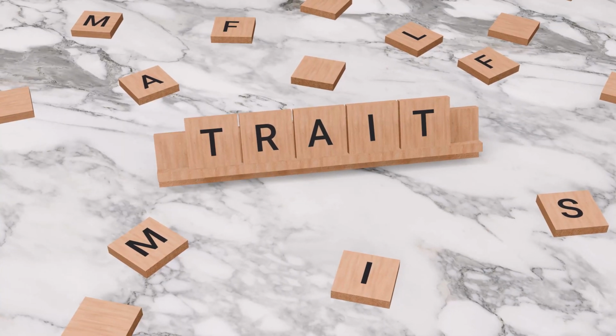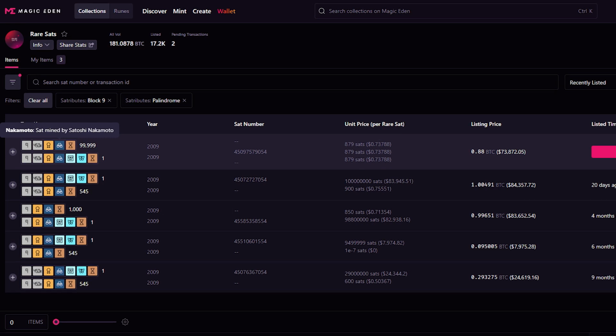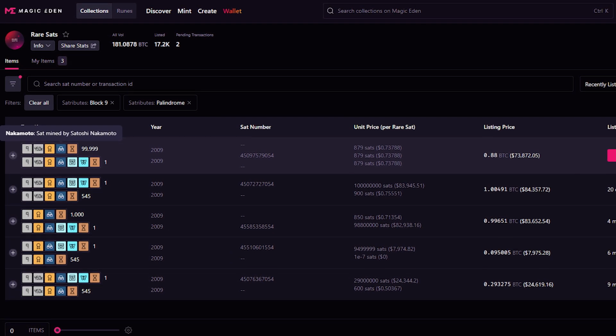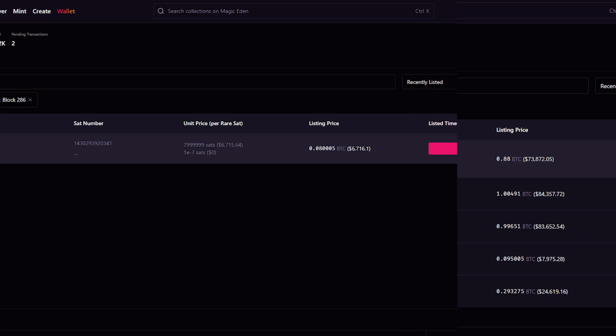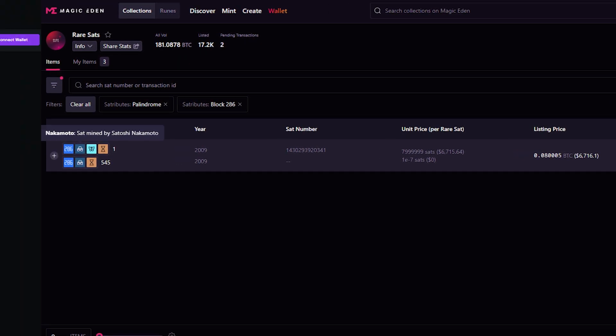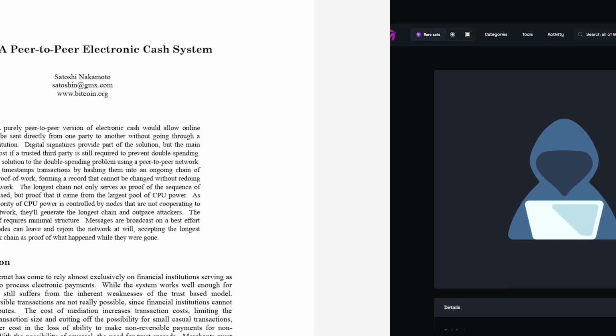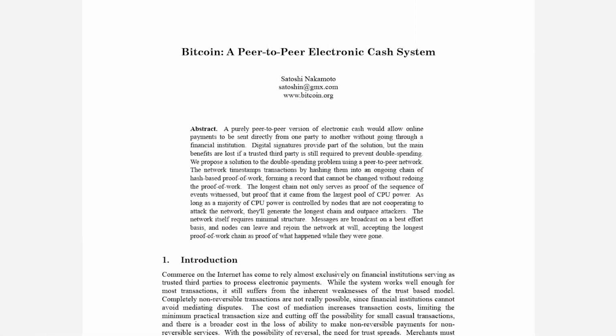This is why you'll see the Nakamoto trait attached to even more exotic rare sats out there like Block 9 and Block 286. They both have something extra special about them over and above having the prestigious founder's trait. So if you're in the market to swap some common sats for some of the oldest sats in history that were mined by the godfather of crypto himself, well, now you know what to do.